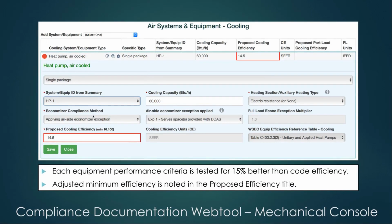To assist the designer, the minimum required efficiency value is included in the proposed cooling efficiency title. So here it shows a minimum of 16.1. For this equipment, the minimum efficiency is 14, but once you apply the 1.15 multiplier, it's now 16.1. So this automatically adjusts when the HVAC equipment efficiency button is selected. And this information is also automatically adjusted when an economizer exception that requires better than code efficiency is selected. So it automatically adjusts for both.